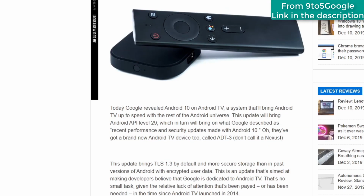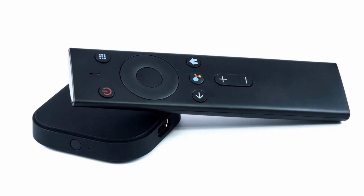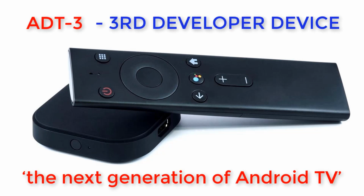So like I said, this is just a first look at Google's new ADT3, which is a new streaming device that will support Android 10. Drop your comments in the comment section below. Let me know what you guys think. Let me know if this has promise. Looks like the Mi Box is on its last leg. Let me know if it's something you'd think of purchasing. Let me know what price point works for you.